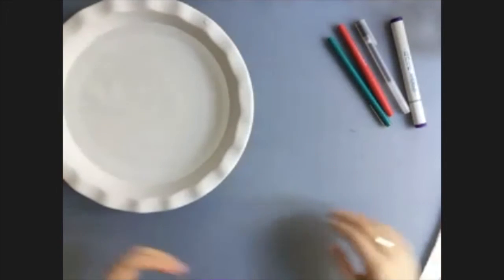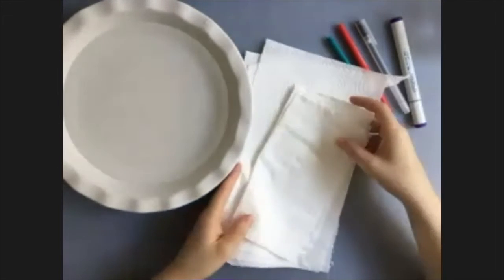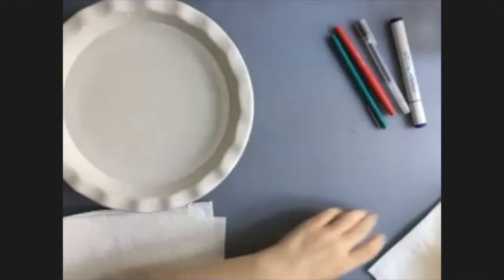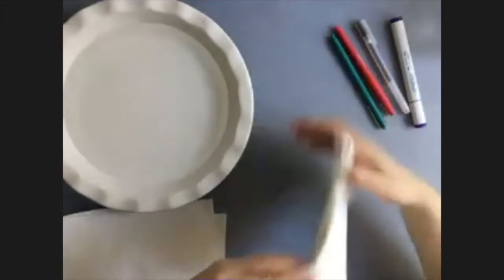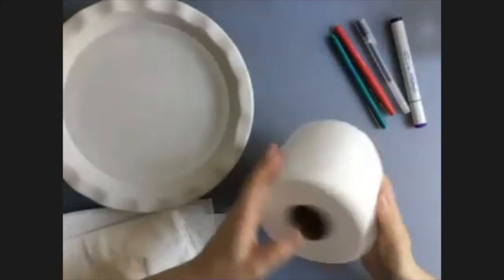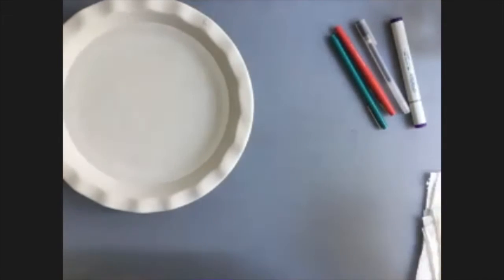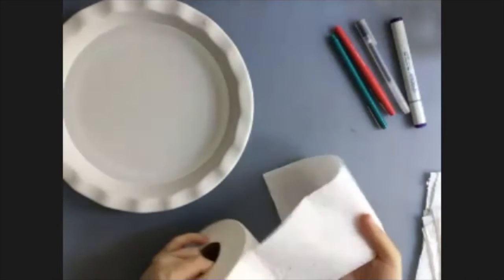The last thing that we need is our paper. So I have 3 different materials with me. I have a stack of paper towels. I have some tissues. And this is actually my favorite. I have toilet paper. So I'm going to start with toilet paper. And I'm also going to start with my biggest fear.